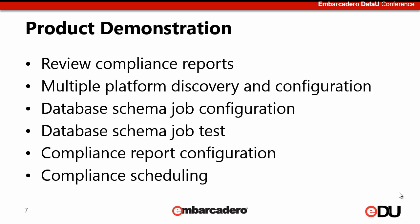We'll look at how to set up a job schema, a database schema job configuration, and then how to test it, and this is exactly what the bank does. And then we'll look at some of the options in actually creating the reports that get passed through to the compliance, and we'll then take a look at the scheduling. So over to you, Mohammed.